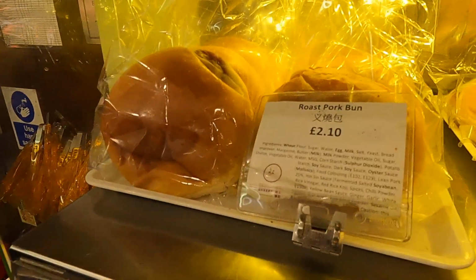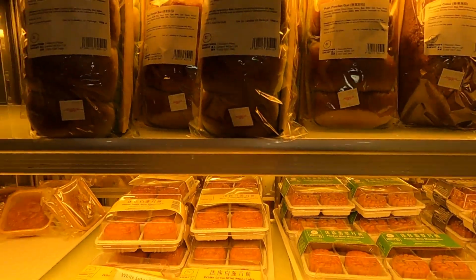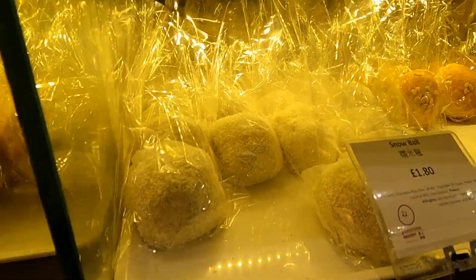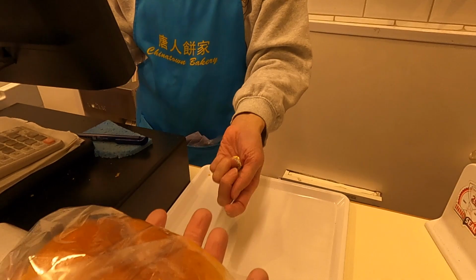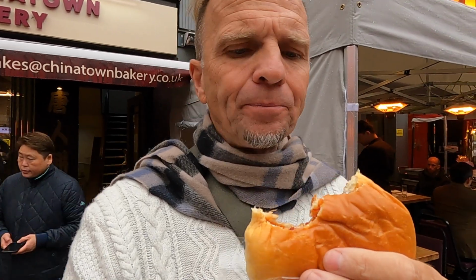If I'm coming to Chinatown, I've got to get a pork bun. And this is one of the best places down in Chinatown. Let's go in, check it out. Every time I'm here, there's a lineup. The best £2 I spent today. That is so good.